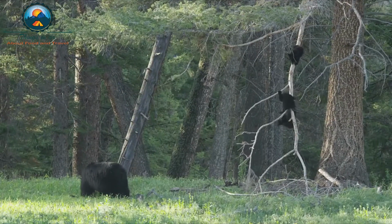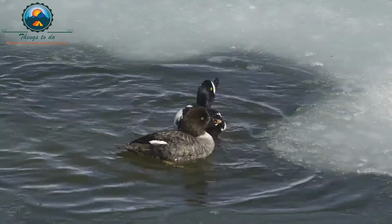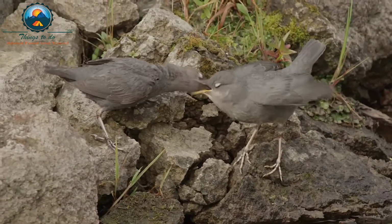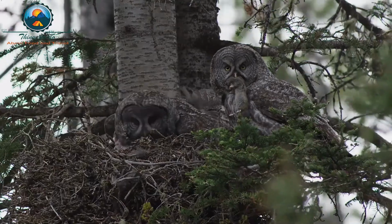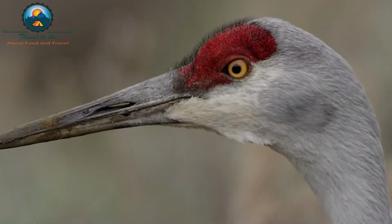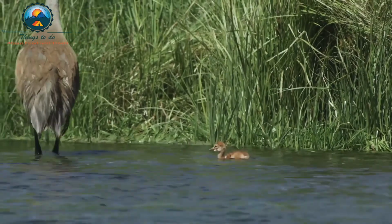When people go to Yellowstone, they have a good chance of seeing a wide range of animals doing things that are natural to them, like wandering around the landscape. This is one of the most popular things to do in the park. You are likely to see many different kinds of animals, such as grizzly bears, gray wolves, the largest herd of bison in the world, bald and golden eagles, trumpeter swans, moose, and many more.